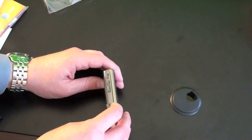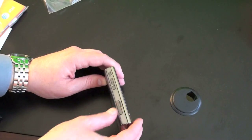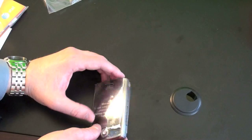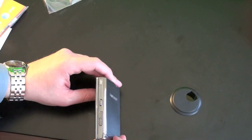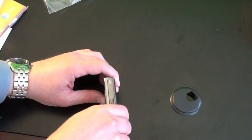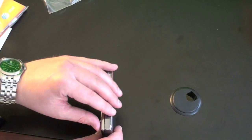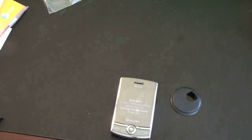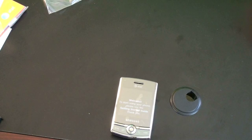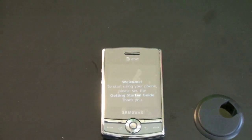And there is your micro USB port. It's nice that they included that on the outside of the device. You don't have to take out the battery to access that. On the right side, we don't have much other than the camera button and the charging and earphone port. This does not have a 3.5 or 2.5 or any sort of headphone jack, unfortunately. You have to use Samsung's proprietary port to plug in headphones, which is quite unfortunate. Again, I wish Samsung would use some sort of standard for that.